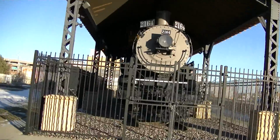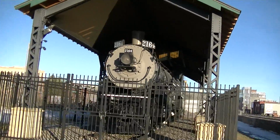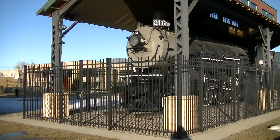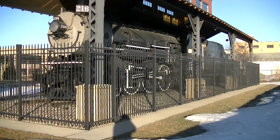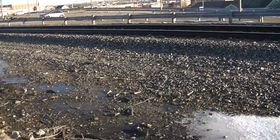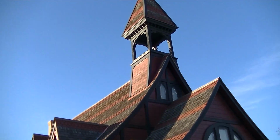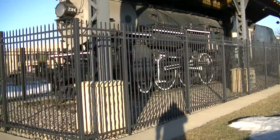This engine was very well recovered and repainted. Neat thing is, this is maybe 50 feet from the current former NP and now BNSF main line. Right there. Backside of the church. Very cool. Back to our engine. Careful, slip on the ice.